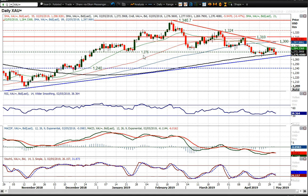It hasn't closed yet below 1276 in the last week as the rally has rolled over, but it certainly looks as though there is going to be a closing below that level today.